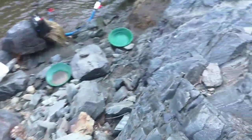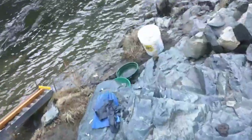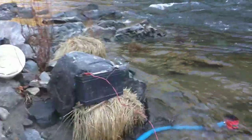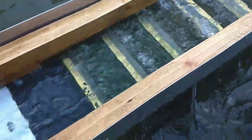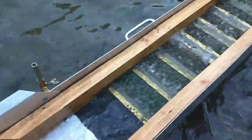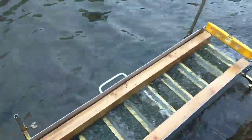Walk on down here. Ouch. Back down here to the sluice. Show you how little we got this time. I have a whole 5-gallon bucket classified, and I got hardly anything in there. I'm just hoping I got more down here hidden in the ripples here. Just about time to shut this thing off, so it's been running for a couple of minutes.